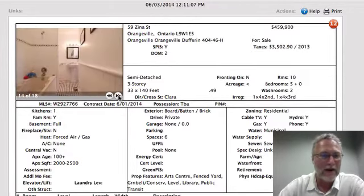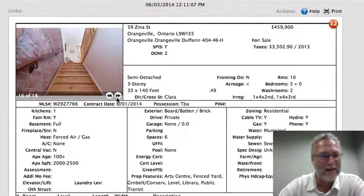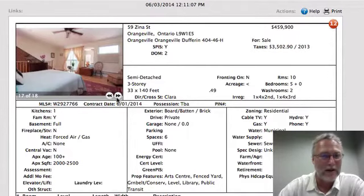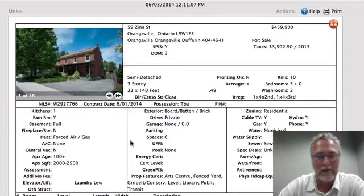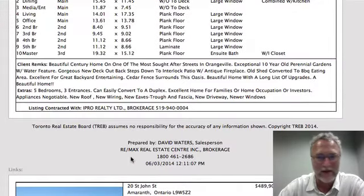If you're looking for an older semi, there's one here, and then there's this staircase that leads up to the master bedroom, I guess, on the upper floor. So, good area. I'm just not sold on the price. It's certainly on the higher end.